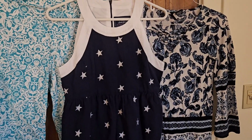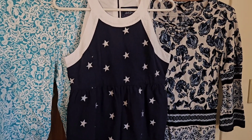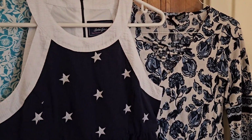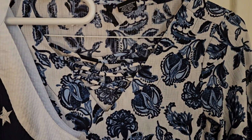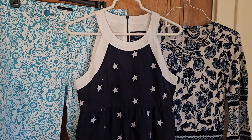At the low end, I would expect to get somewhere like $13 a piece for these items. They could go for 15 to 20. It depends. I'll be listing these up on Poshmark and on eBay.